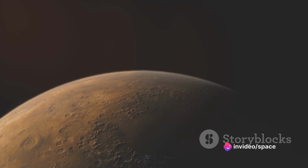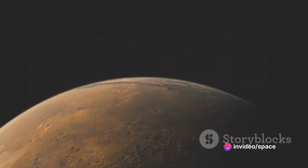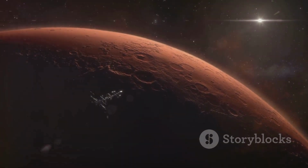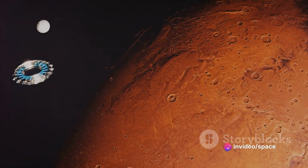Mars's thin atmosphere is continuously being stripped away by solar winds due to the planet's weak magnetosphere. This has led to Mars becoming the cold, barren world that it is today. As the atmosphere thins, the planet's ability to retain heat decreases, leading to colder surface temperatures.